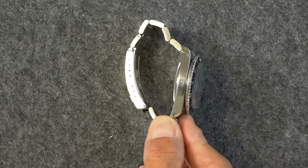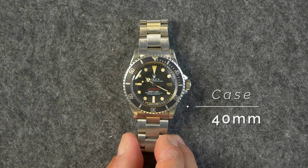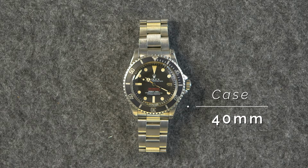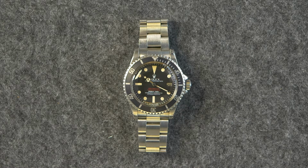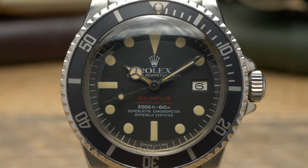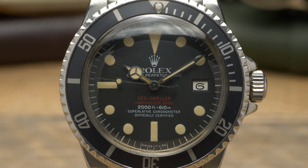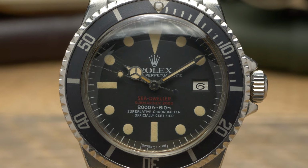Of course, when the Sea Dweller came out in 67, its party piece is the helium gas escape valve located at the 9 o'clock side. But when they first did it, it was seen almost as a Submariner counterpart. As you see here, it says Sea Dweller up at the top line in red, and below it, Submariner 2000. Very similar to the red Sub that we covered last week.